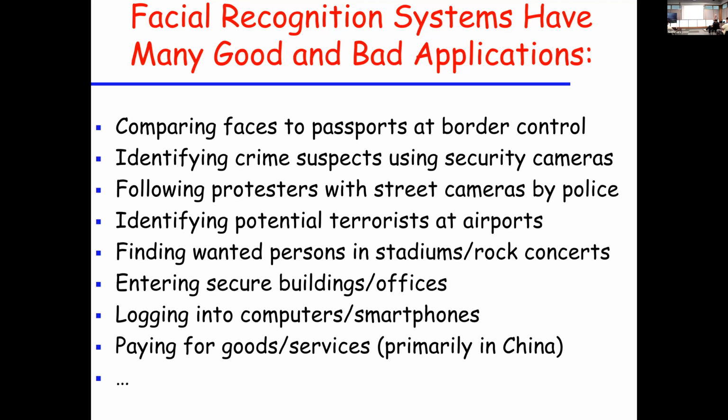You might want to enter a secure building or an office just by presenting your face, and then you will be recognized and the door will open. Logging into smartphones, many of you are not typing in any password any longer. You're just looking at the face recognition system and you are done.